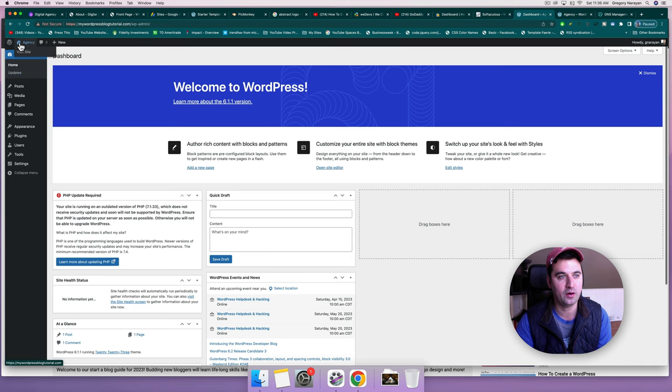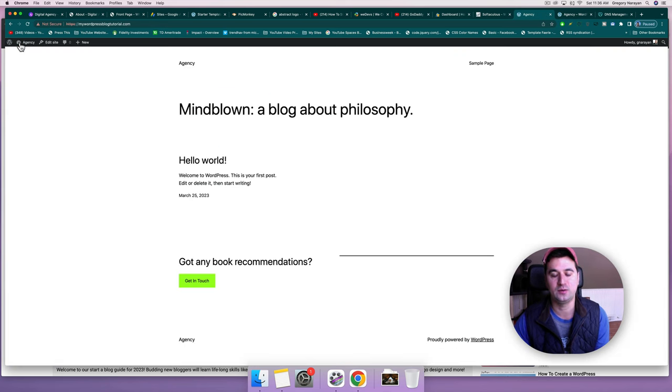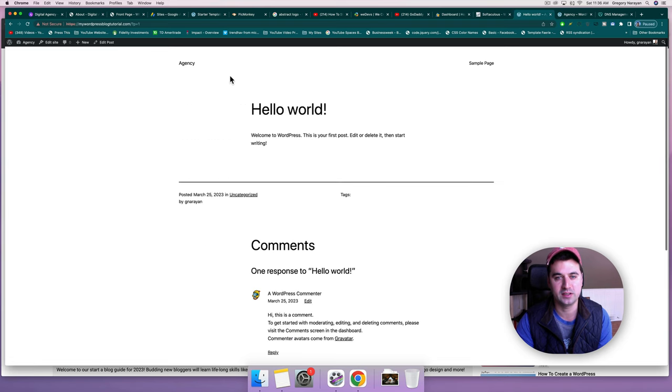And then when you click on the home icon, it'll take you to the home page. So this is exactly as the world sees it. Everything you make will be displayed on this screen right here, or on a blog post. Whatever the site looks like will be displayed to the world. And you know you're editing because you have this black nav bar at the top. But the world won't see this bar. They won't see edit post, edit site, the WordPress icon, or howdy Greg Narayan, or any of that.